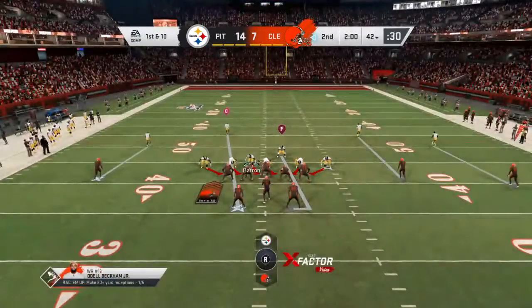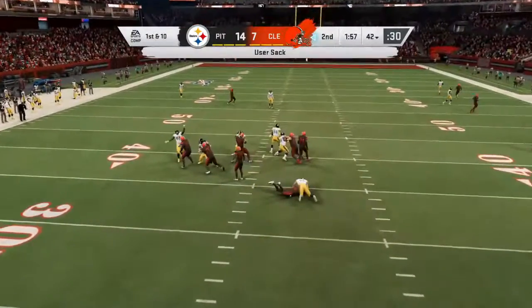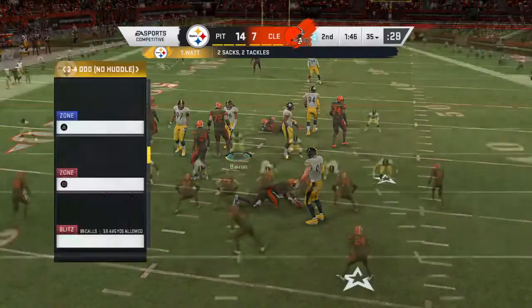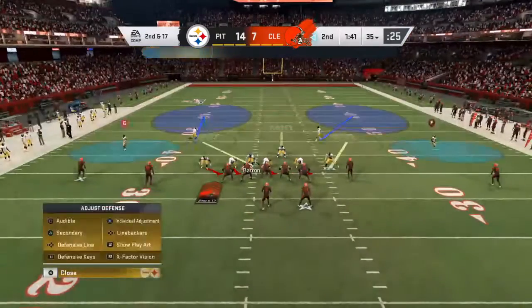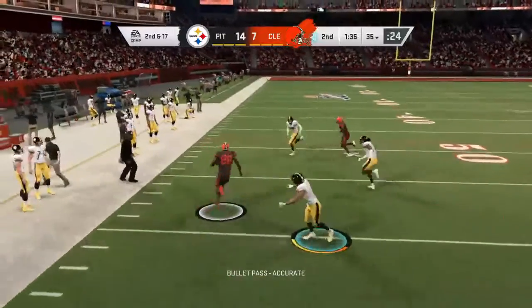Back-to-back good plays have him on the move on first down. Mayfield, nowhere to escape, and he goes down. T.J. Watt, his second sack of the night. To try again after the sack.